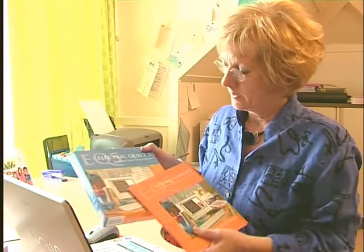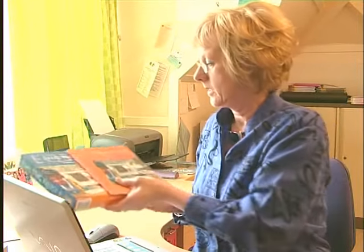Now, let's go and look at the computer and see what the software does. The software program I use is Electric Quilt 5. It's very easy to use, and there are other programs on the market. There's Pro Quilt too. So I'm going to show you how to draw a block and how to colour it.